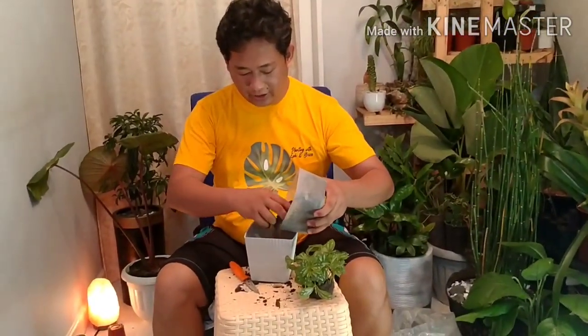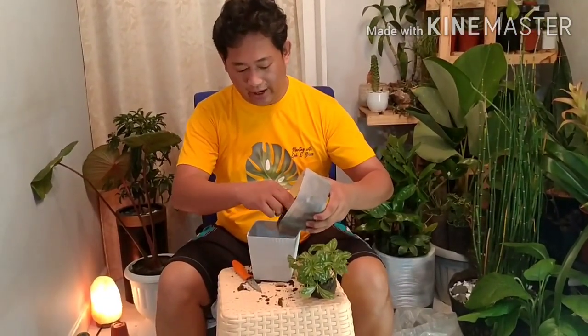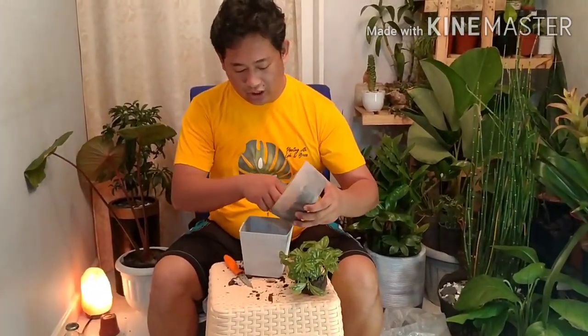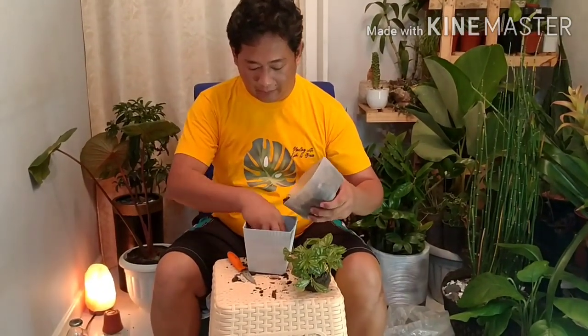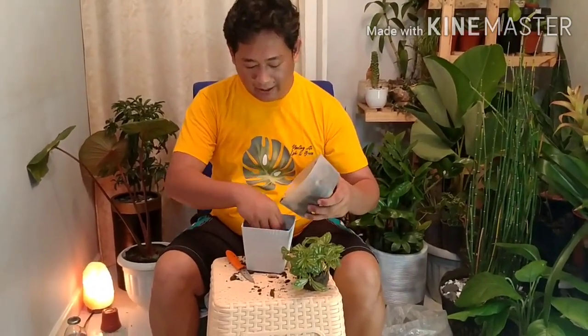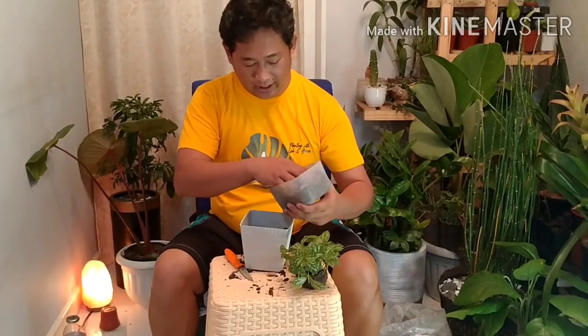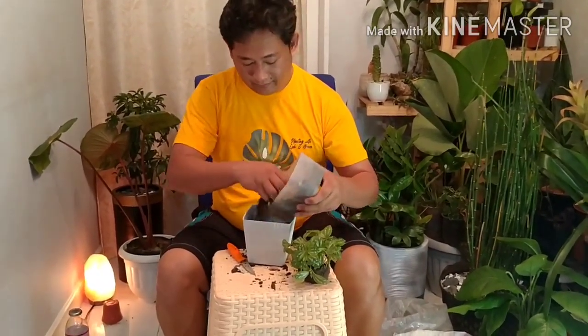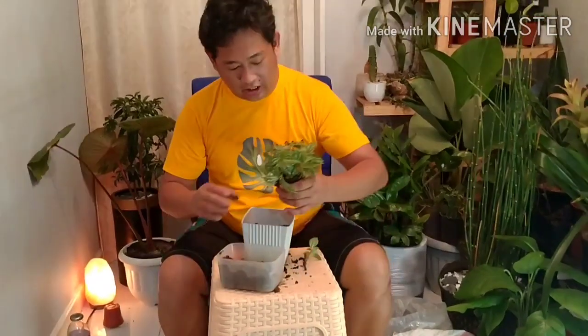Then I put now this particular soil mix that I prepared a while ago. This is actually a mixture of humus, rocks, and loam soil, with a little fertilizer for the plants. So, fast draining. Okay, I think I will not take it out there.